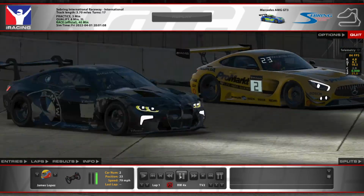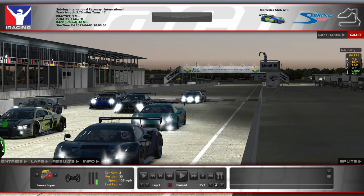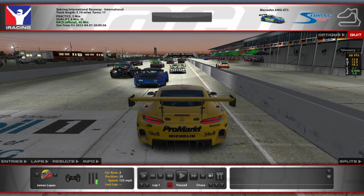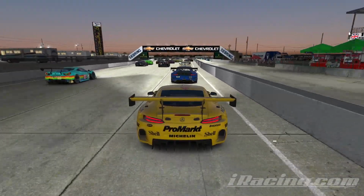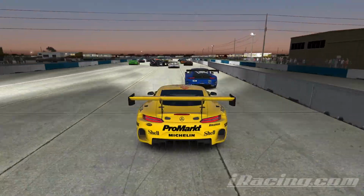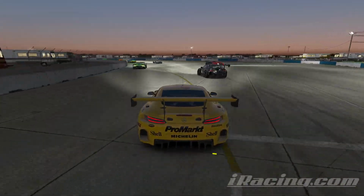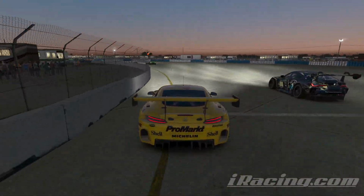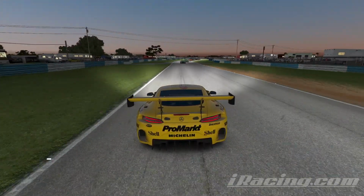So let's back up and look at that real quick in car, or we'll do it from chase view. All right. So I'm just taking it easy here. I hit the brakes on the front straight. Lots of cars everywhere. I see these guys starting to wreck. It's unclear where exactly they're going to pop back out and how they're going to be going. So just taking it easy. We started from basically dead last or pretty close to it.